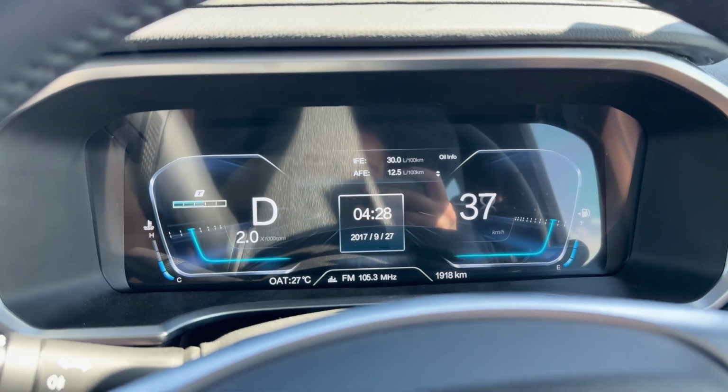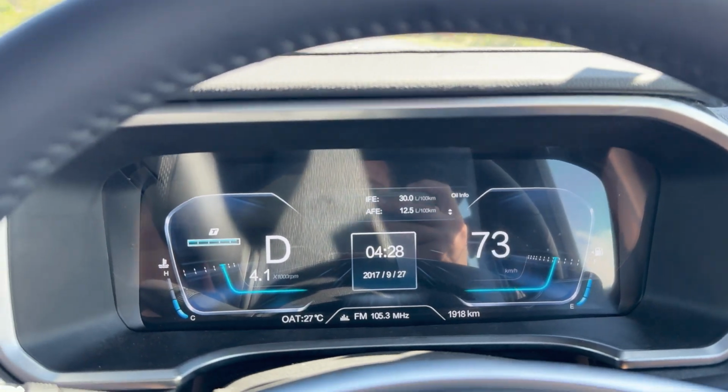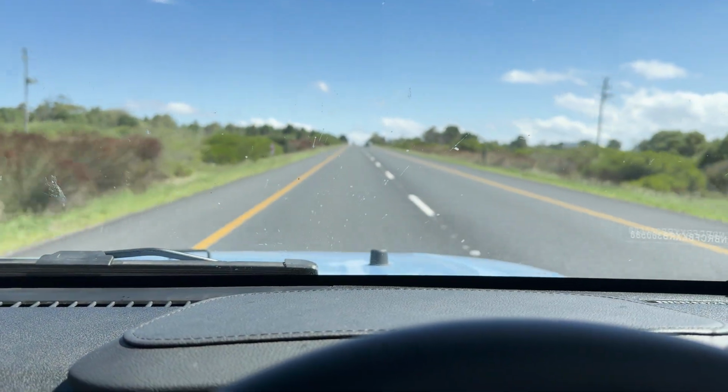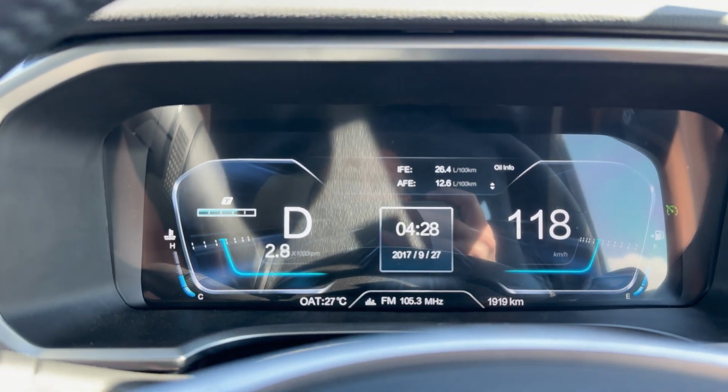Check the power. And this is on an uphill. She packs a punch, guys. 165 kilowatts. So it's not a slouch, eh?